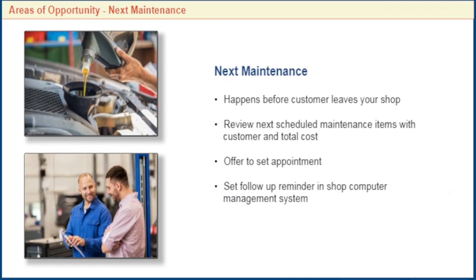Set a reminder in your shop's computer management system to follow up with a customer a few days ahead of the appointment time. Now let's see how your scheduled maintenance selling skills stack up with a brief self-assessment.